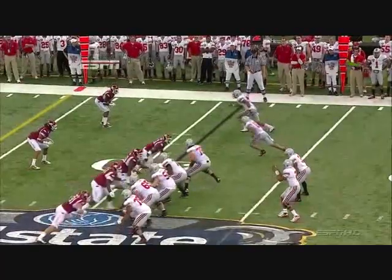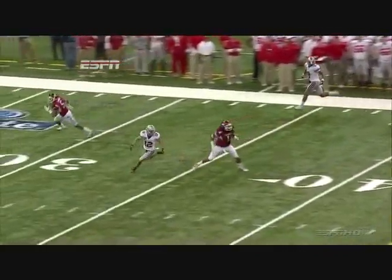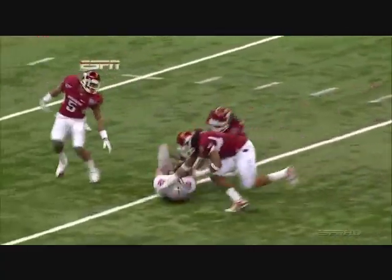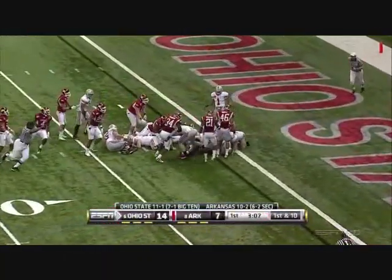Well, this time he went to his other guy, Sanzenbacher, who's in the slot, who's working on a linebacker. That's Anthony Leon. And Leon got turned around in coverage. Kind of lost sight of where Sanzenbacher is in the Big Ten. Not so much anymore. Pryor.